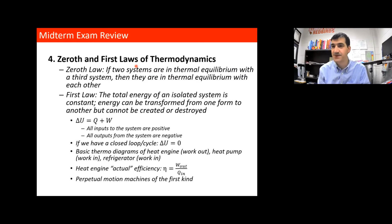The first law we spent a little bit more time on, and that says that the total energy of an isolated system is constant. You can transform it from one form to another, but you can't create or destroy energy. And the equation that we use for the first law is delta U, that's the change in internal energy, equals Q plus W. And I just talked about this in the last slide. All inputs to the system are positive. Everything that you get out of the system is negative.